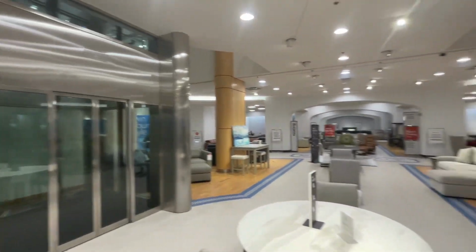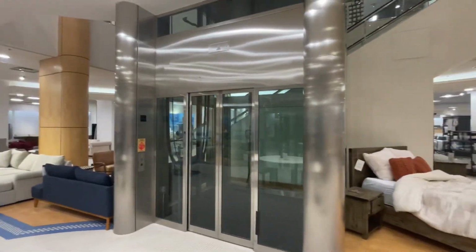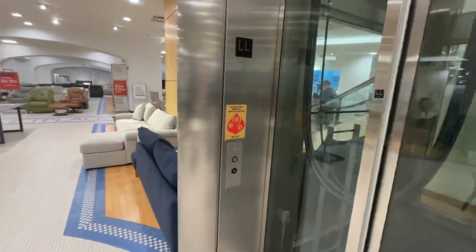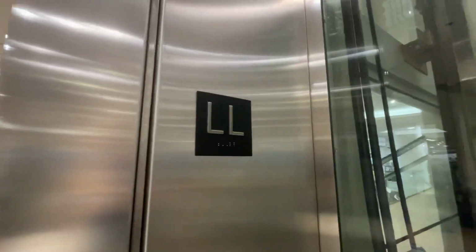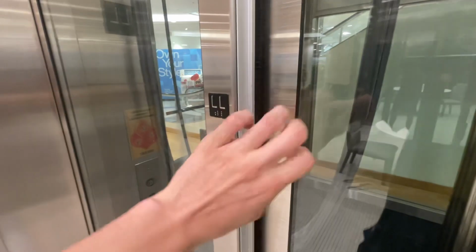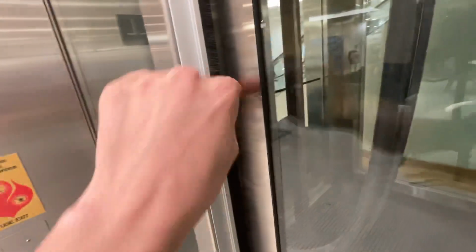Here we are at Macy's in Hawthorne Mall in Vernon Hills, and we have these Montgomery elevators to ride. Interesting how they have these little rails on the side here because you can't fit anything right there because it's so thin, the door jamb. They have a brush, I guess, probably to keep the glass from scraping. And interestingly, the drop key hole is up there.